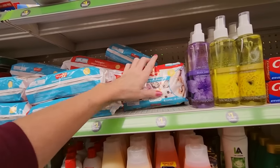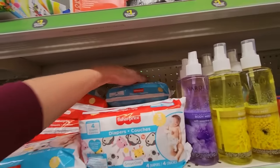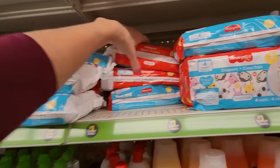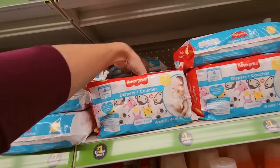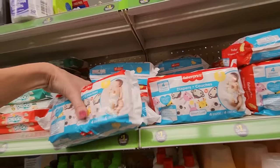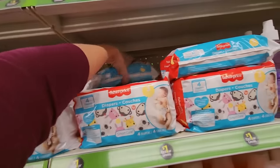Diapers. Look at this. You could get a little packet of diapers. Now, these are size 3. These are from Fisher Price. You get 4 diapers in there. These are all size 3. Let's see. Some of them are turned sideways. I'm going to leave those in the back turned sideways, just like they are.